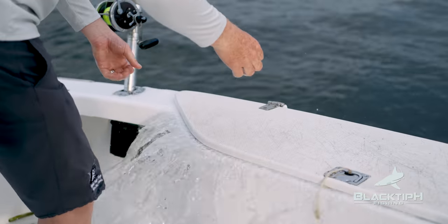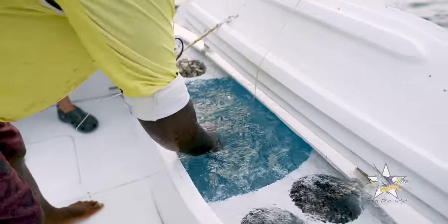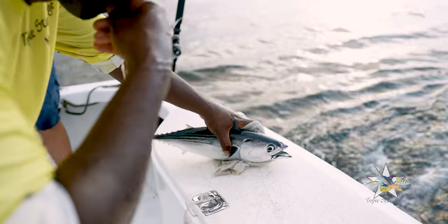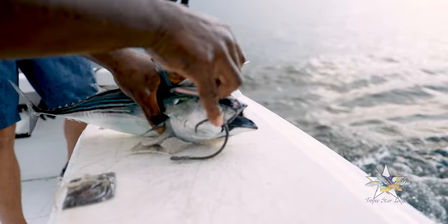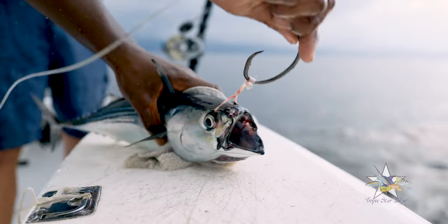Oh yeah. All right, we're rigging up a live bait right now. They're excited. They're ready, here we go. We're gonna use a needle, a mortician's needle, right through the eye, come back on the hook, and we're gonna wrap it. He's done this a few times.